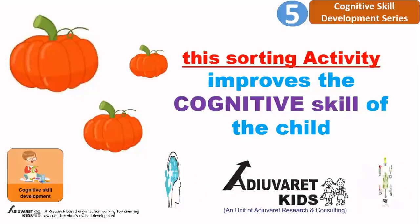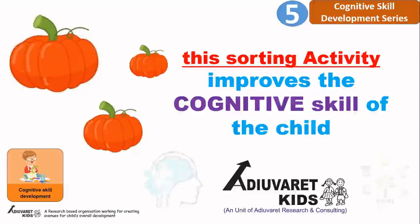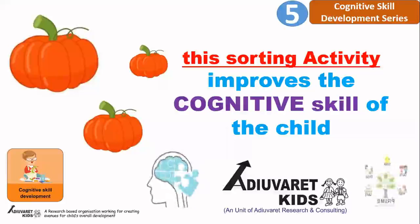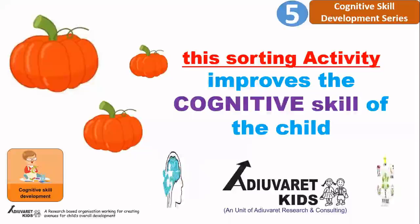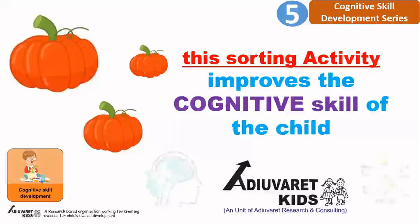We are discussing various activities and functional games which will help to improve the cognitive skill of the child. Today we'll be talking about one very common and interesting activity that happens in various schools, and also at home, and many parents engage their kids in this activity. Today we'll discuss sorting activity in detail and how it can increase the cognitive skill of the child.